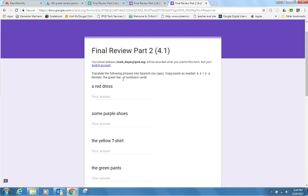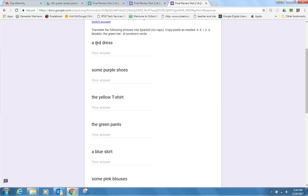But for this particular, the first section, most people were forgetting to say either un or una, unos or unas. So it would be un because dress is vestido. It'd be un vestido rojo. Remember, in Spanish, adjectives usually come after the nouns that they modify. So un vestido rojo.